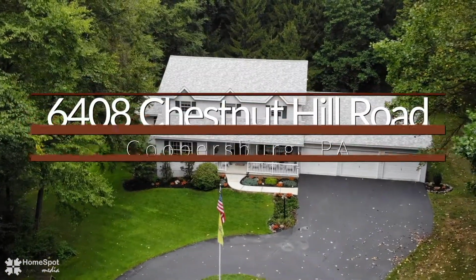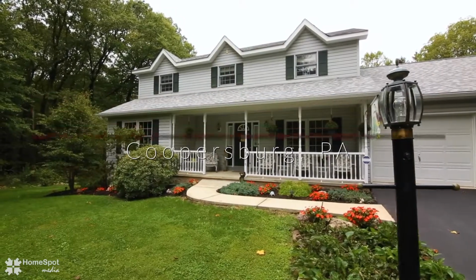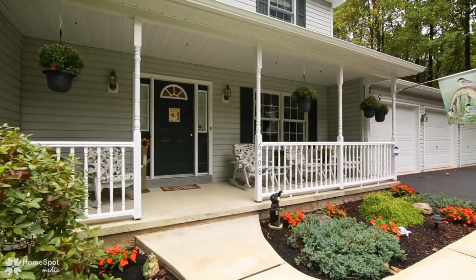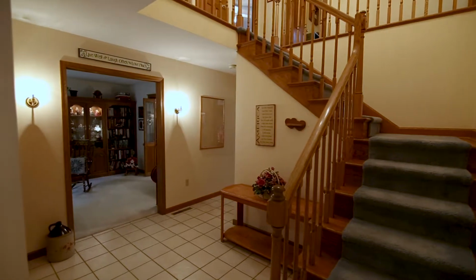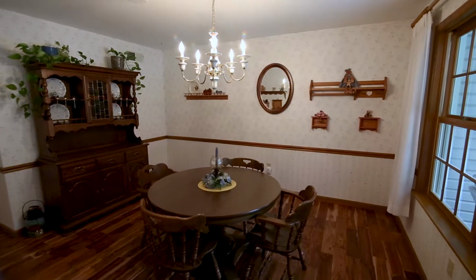Your search is over if you are looking for a quality built home with acreage and privacy in southern Lehigh. Step onto the rocking chair front porch and into the foyer and immediately get a sense that this is a special property. 6408 Chestnut Hill checks all the boxes.